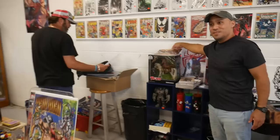We're giving away the Gunslinger Spawn with the comic. Whoa! Oh, that's sick. We got the art print, we got some toys, this is going to be sick. Nice. And we got everything set up over here already.